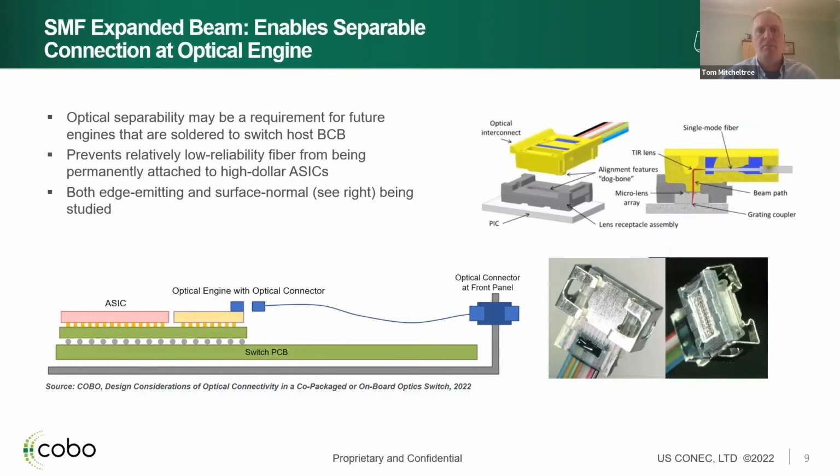Another thing that single mode expanded beam enables is separability at the optical engine. So for some of the CPO discussions that are going on now, for some of the optical engines for today's or upcoming co-packaged devices, the optical engines are connected with a socket, but future ones may require that being soldered to the host board. So if you have your optical engines soldered to the board, you have to have some type of separability for manufacturing and everything else. So you definitely don't want fiber that's relatively low reliability hanging off of an ASIC that's a high dollar, high reliability type component.